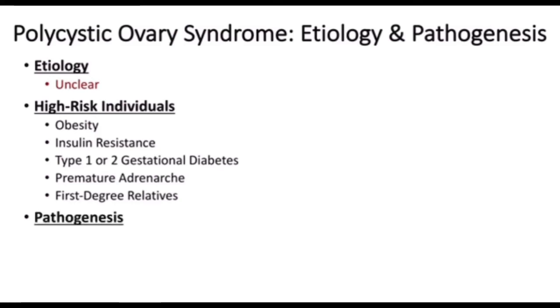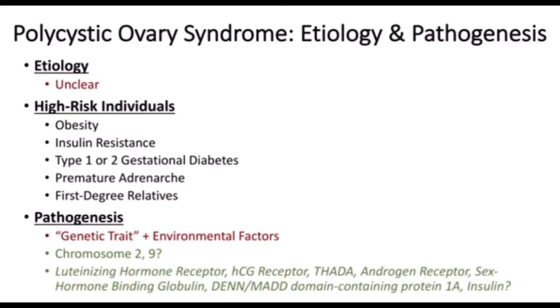And indeed, there have been multiple studies showing that there is some genetic trait involved, and there does appear to be environmental factors that influence the onset or the phenotype of the polycystic ovary syndrome. Studies have shown that perhaps there are certain genes on chromosome 2 or chromosome 9. And here's a handful of different genes or proteins that may be involved in polycystic ovary syndrome.